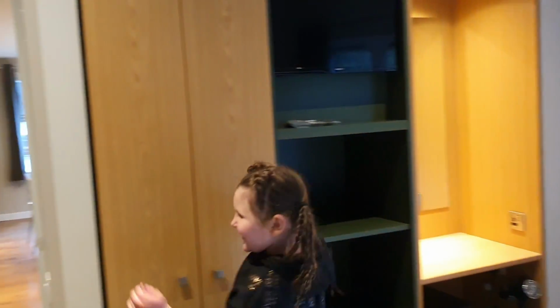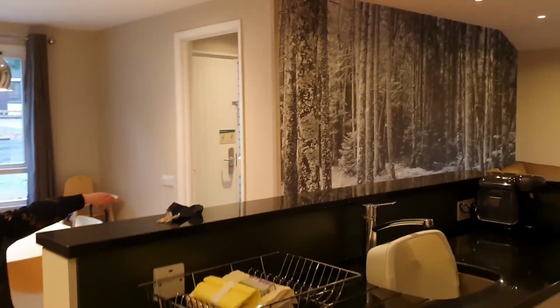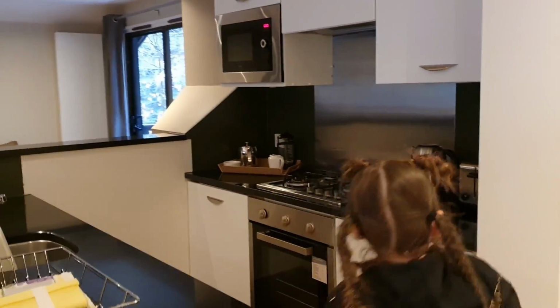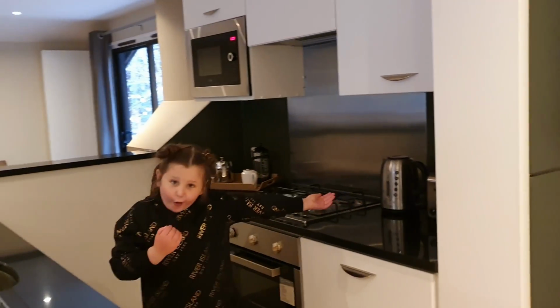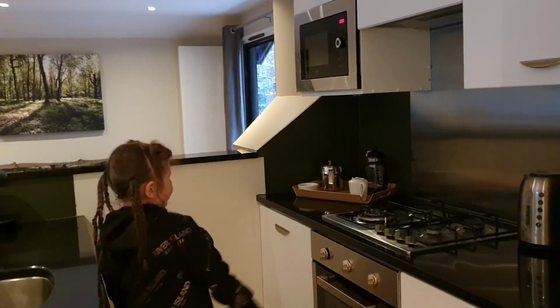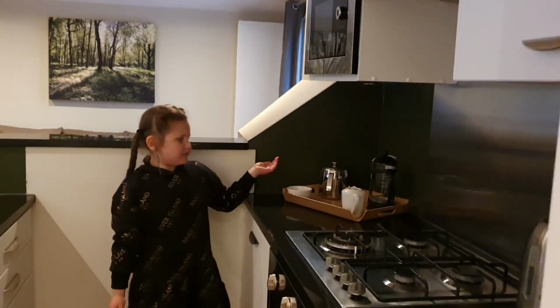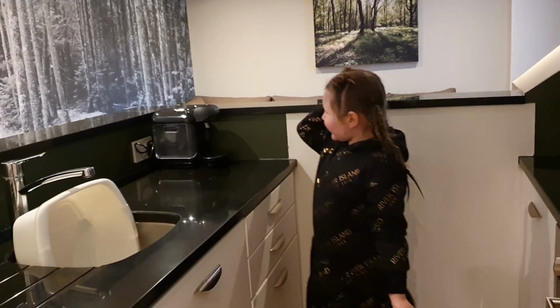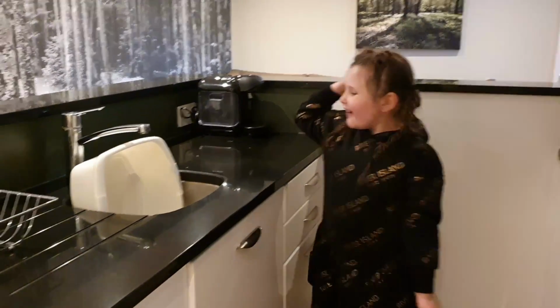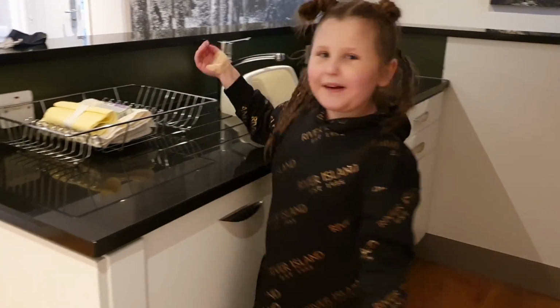Next up is the kitchen. The kitchen has a coffee machine with no coffee, a toaster, a stove, some nice teapots and things. A coffee machine again, then a sink which has a bowl in it, and then some towels.